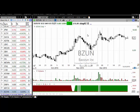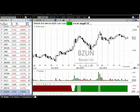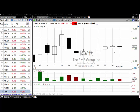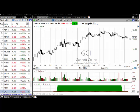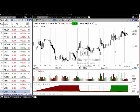So you'll see that there is a proliferation of Chinese stocks setting up for a breakout. There's a proliferation of defense stocks setting up for a breakout, and there is a proliferation of biotechnology and drug stock setting up for breakout. So you have Extran, which is again an IPO. This is all IPO RMR. And then you have Gannett and Company, which actually I think might be a spin-off. So this is again setting up nicely. YRD, which is another Chinese play.